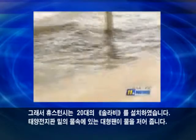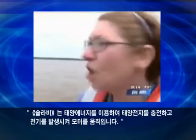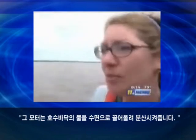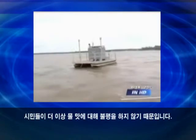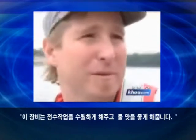Beneath the solar panels, under the waves, there's a big fan that basically stirs the water. Well, we're using solar power to charge a battery, which is then generating electricity to turn a motor. The motor is lifting water from the bottom of the lake, bringing it up to the top, and distributing it across the top of the water. In other words, these gizmos circulate water, helping keep it fresh, preventing the formation of algae. This is a real-time water quality monitoring station. And they know it works because the data gathered at these monitoring stations indicates the water is cleaner, and nobody's complaining about the taste. It will make the treatment of the water easier and make the water more palatable for the people to enjoy and to drink.